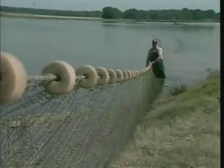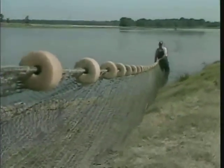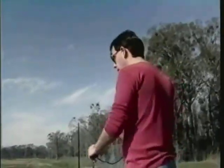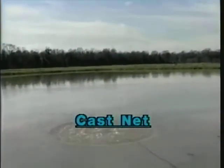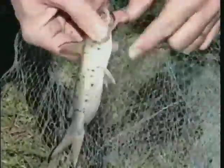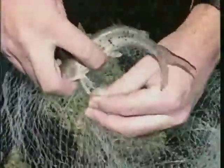With the wide variety of nets and seines used in harvesting, you'll need some knowledge of how each functions. Cast nets are inexpensive and useful for sampling fish, and with practice and patience, anyone can learn to throw them. These nets have one major drawback: fish with spines tangle easily in the mesh.